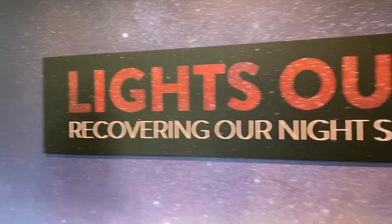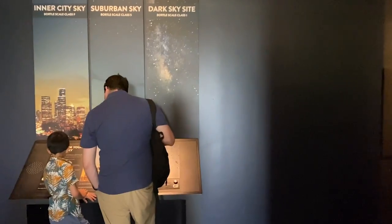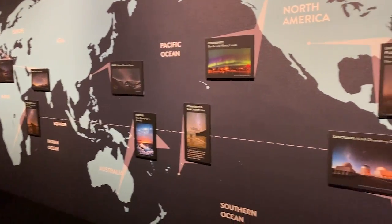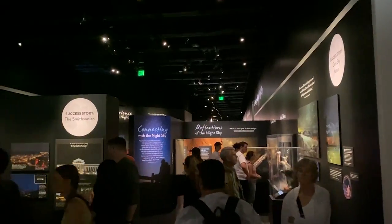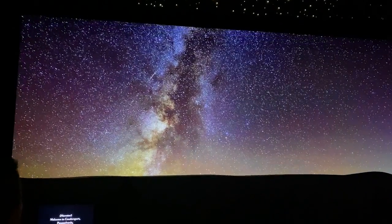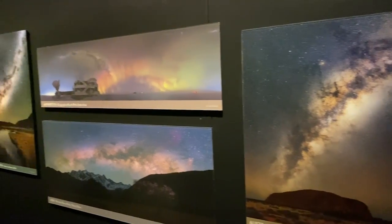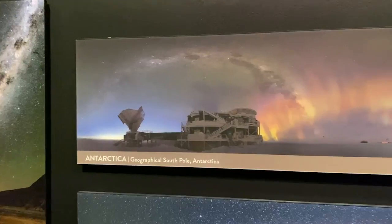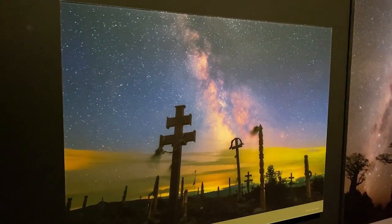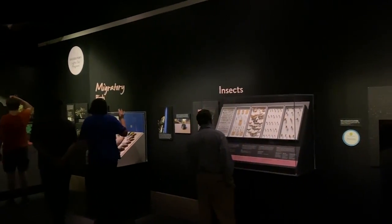Next exhibit, lights out, and covering our night sky. I like astronomy. See what this is about. Here's a map of some of the darkest places on our planet. Very cool exhibit of night photography. Antarctica, a place I've always wanted to go. Hard to see, but it's an exhibit about nighttime birds and insects.